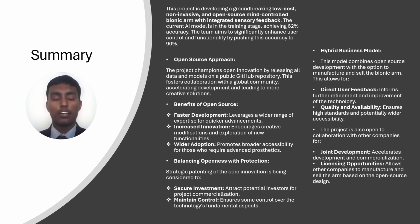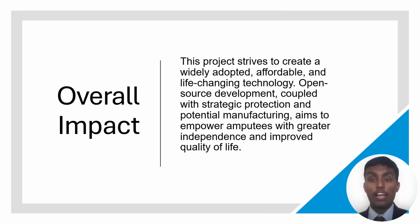So in short, our product is non-invasive in nature. It's open sourced, so it would have robust development. Right now we have 62% accuracy, and it would be accepted by the masses. As this is a cross-platform technology, the mind control part would be useful in various areas, like operating computers or controlling machines. It would also revolutionize prosthetic tech, as it would be a low-cost, non-invasive, open source bionic arm.